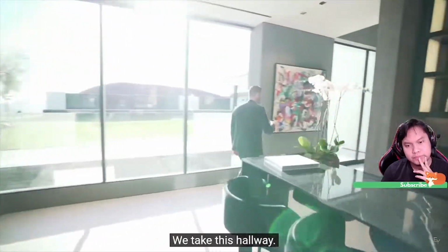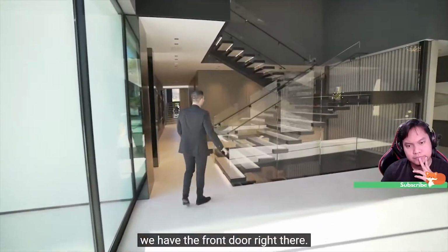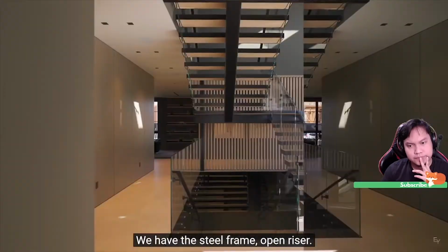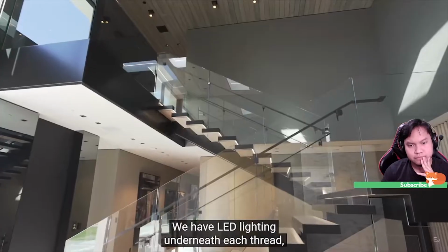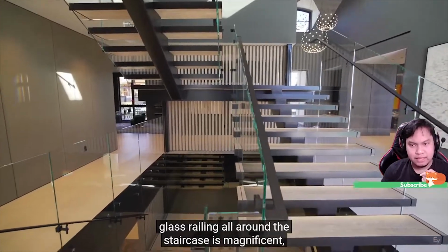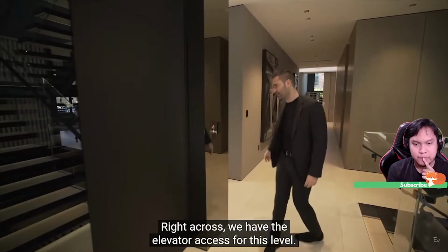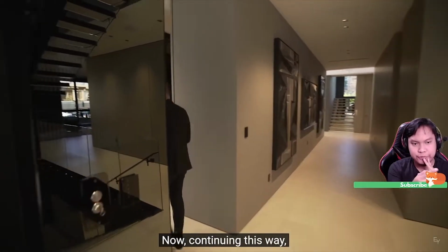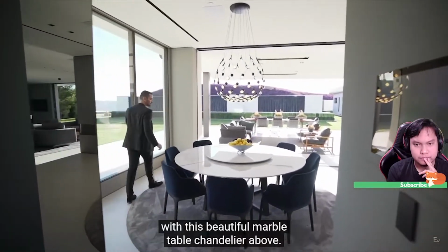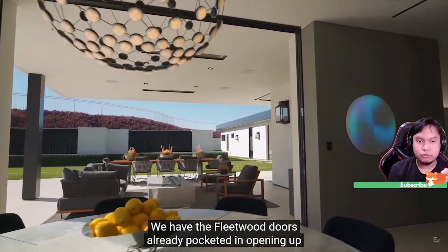We take this hallway. We're kind of back at the entry. At the end of this hallway, we have the front door right there. Let's talk about this incredible steel staircase design right here. We have the steel frame, open riser, we have LED lighting underneath each tread. Jadi setiap anak tangganya terbuat dari besi dan ada LED di sela-selanya. Now, ada lift juga ya di dekat tangga. We have the breakfast nook right here with this beautiful marble table. Breakfast nook, oh. Ini ruang khusus sarapan.